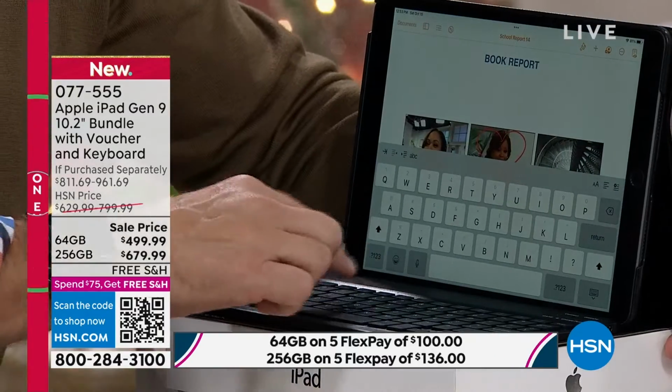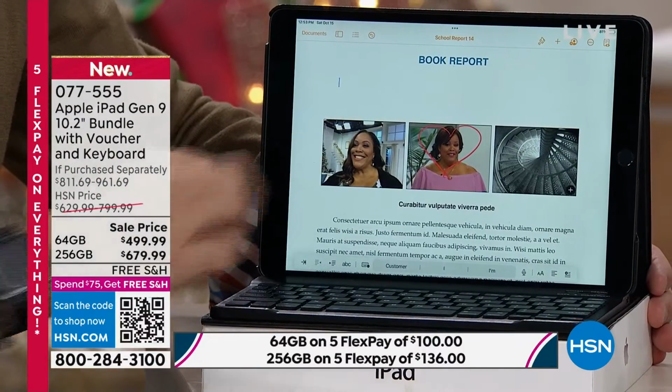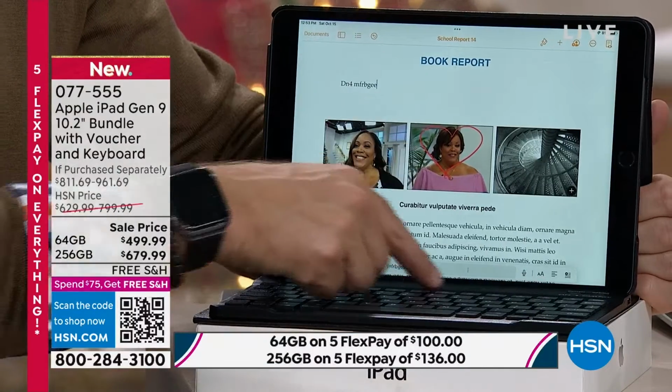Our case includes this keyboard. I'm gonna turn it on, and all of a sudden, that digital one disappears. More screen, and you can easily and conveniently type. By the way, this can also be removed. It sits in here magnetically, so you can use it or don't. But this is that ease of use.